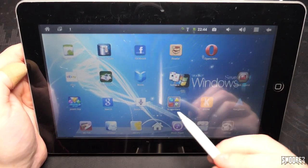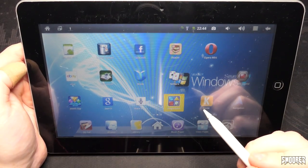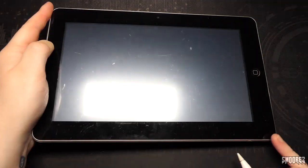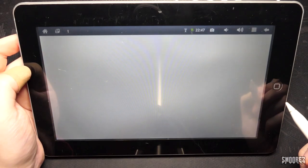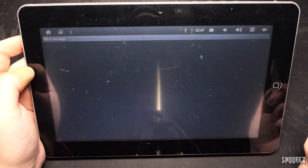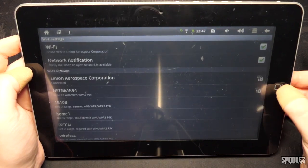Search, voice search, Dragon Gem, though. I'm kind of intrigued what Dragon Gem is. Dragon Gem doesn't open, so I guess we'll leave that. The whole thing's frozen. Okay, let's see if this button actually is a reset button. Yep, that's a kill switch. Navigation, let's see if it finds my location. Google Maps navigation is not yet available in this location. Good to know. And then Wi-Fi settings is just Wi-Fi settings and that's it.